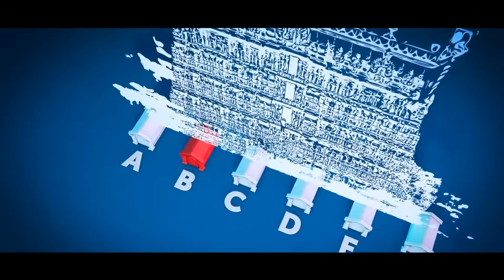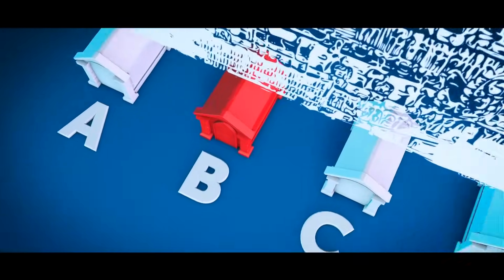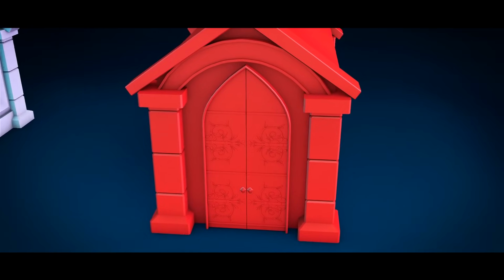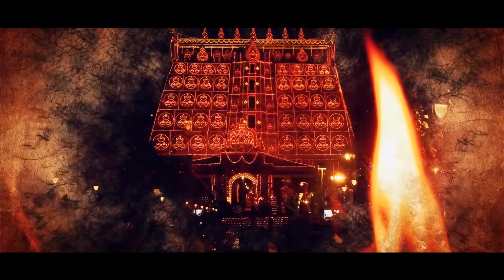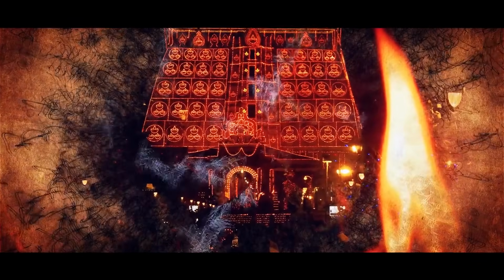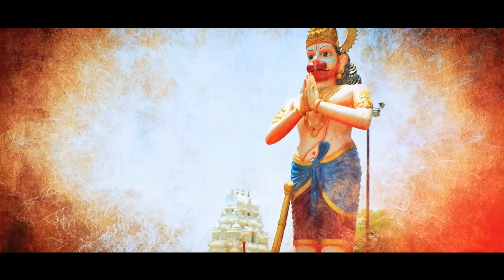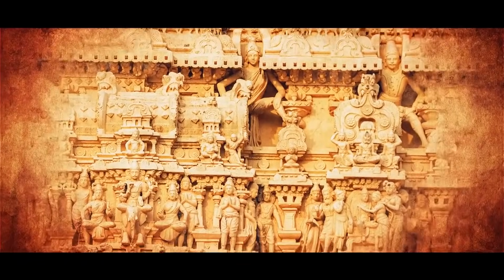But wait, I said 5 of the 6. What happened to the last one? Vault B has remained closed, but not for lack of trying. They simply didn't manage to open it. There is even a belief that it's fatally cursed. Legend says that only a saint or sage can break the curse by chanting a specific mantra. But no one has been able to do this yet, presumably because we don't have saints or sages at our disposal.